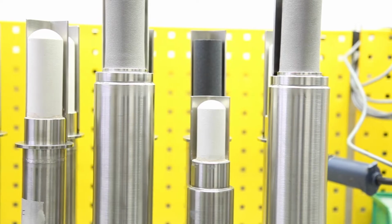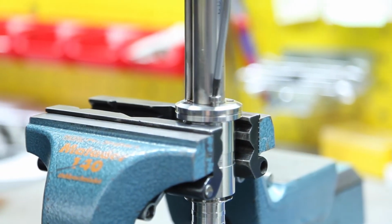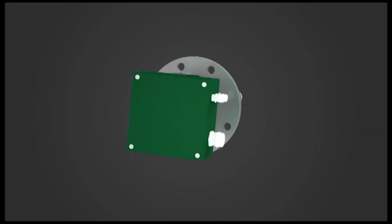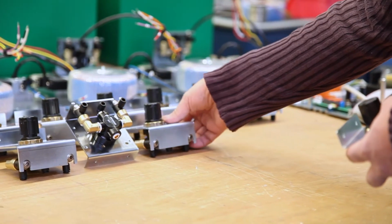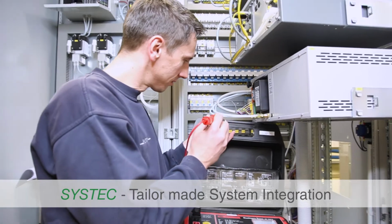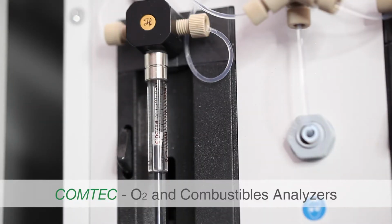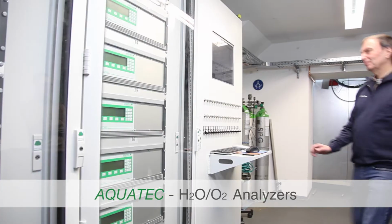In these 35 years, our products have become renowned in many countries worldwide for quality, precision, and robustness. Today, ENOTEC provides a complete range of innovative solutions for gas analysis, in process, and in SEMS. Our scope of supply consists of oxygen analyzers, combustible analyzers, moisture analyzers, cement probes, gas analysis systems, engineering, and the whole range of customer services, all completely made in Germany.